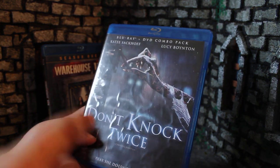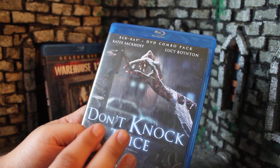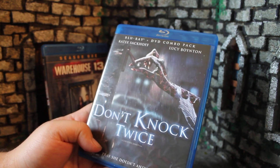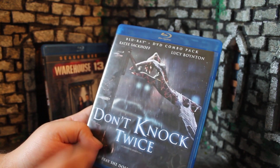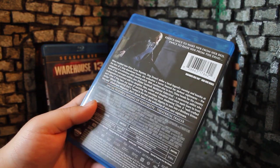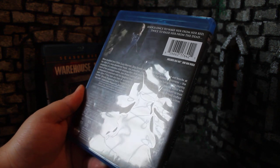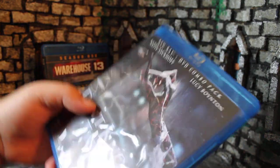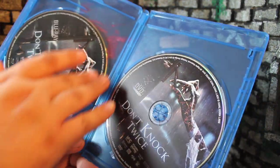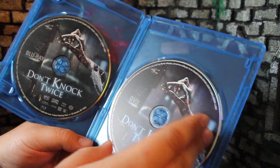But you get this movie. It's about a girl who, despite a sheriff's warning, knocks on the door of this haunted house, hence the title, Don't Knock Twice. That awakens a witch, and she goes to her estranged mother, who is Katee Sackhoff from Battlestar Galactica. This is one of those movies that I'd seen floating around for quite some time, and I've always kind of wanted to watch it, but I never quite got around to it. And hey, the Blu-ray DVD combo pack for only $1, that's great. So I'll finally get to watch this movie that I've been wanting to for a long time, for only $1.